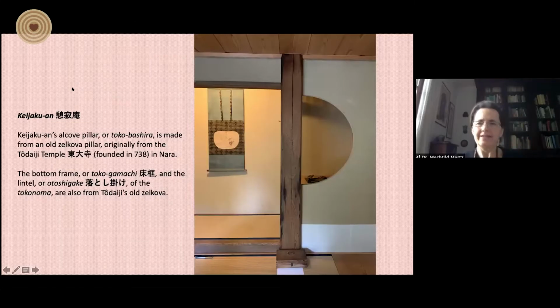We go back to this little tea house on the left side, the Keijaku-an, and this alcove pillar is made from an old tsuga, which was taken from the Todaiji Temple, which is in Nara. It was founded in 738 and several times reconstructed. So there's ancient timber, and this is also in the tea ceremony. They make use of very symbolic timber, like this one.